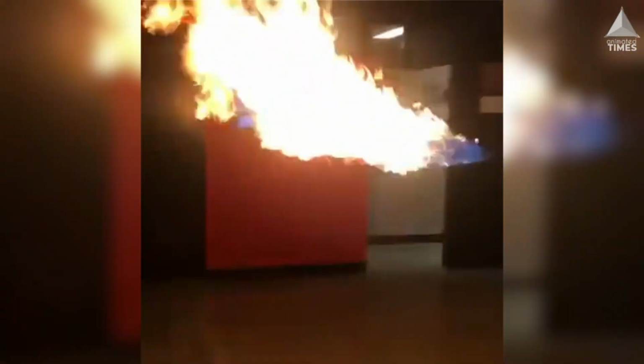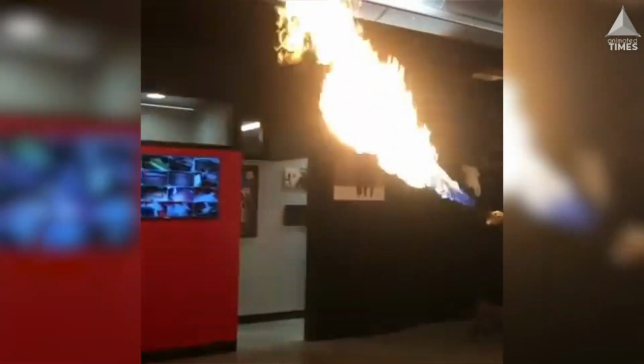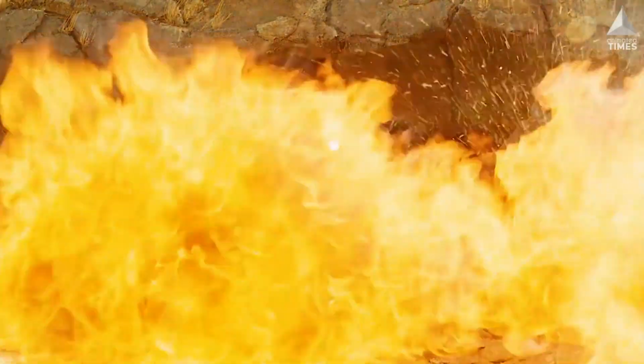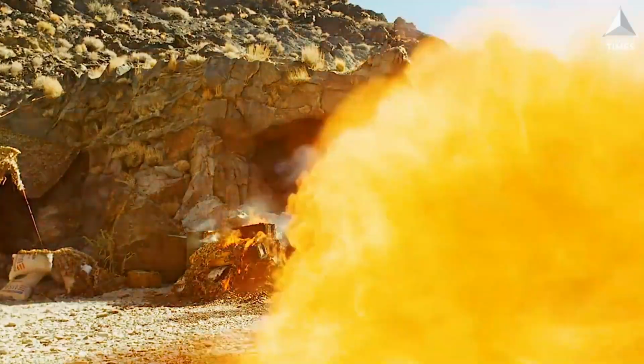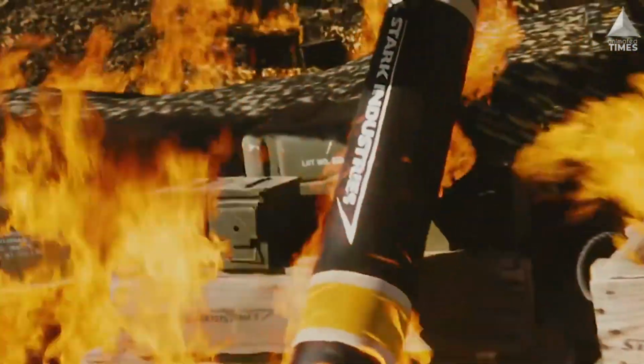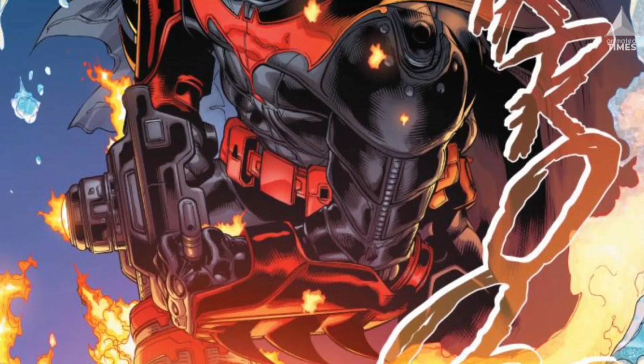Next up, flamethrowers. Now I know that sounds weird, but hear me out. Both heroes have used flamethrowers in really important ways, so let's talk about it. Iron Man's flamethrower made a big splash in the first Iron Man movie back in 2008. When Tony Stark is escaping the cave, he uses the flamethrower to devastating effect as the primary weapon on his Mark I suit. But how does this compare to Batman's flamethrower?